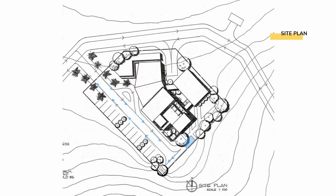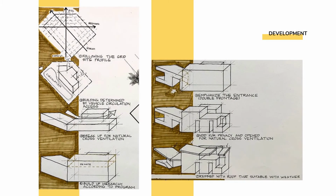Moving on to the design development, the design starts with the lines that indicate the view, which is from the forest to the hill, the main openings for ventilation, and Qibla direction. Following the site profile, this shape is chosen to maximize the natural daylighting and determined by the vehicle circulation access. Then the shape breaks off to allow air to pass through for natural cross ventilation purposes.